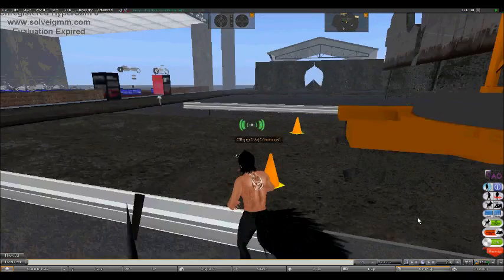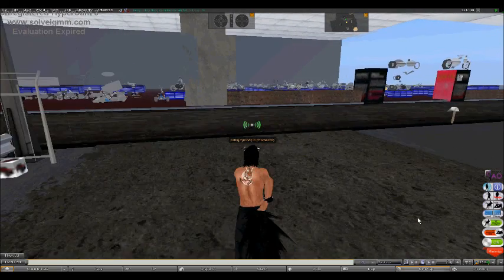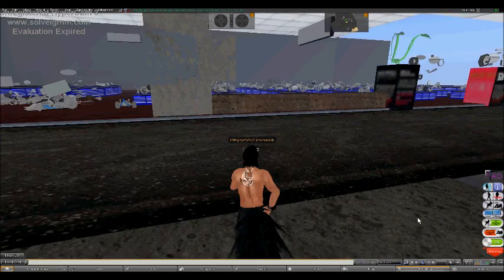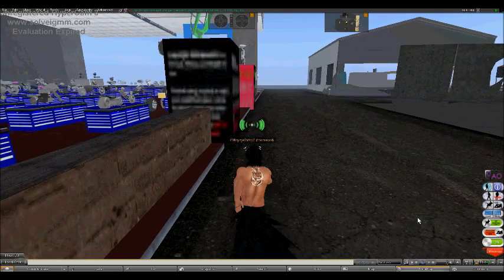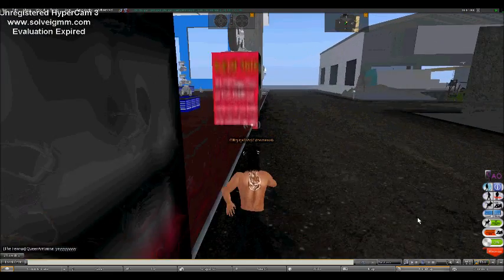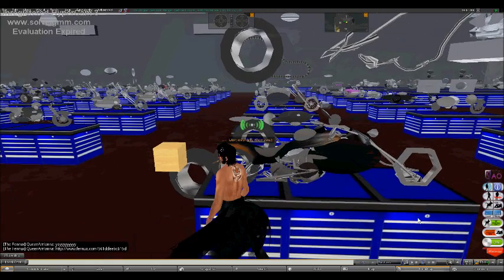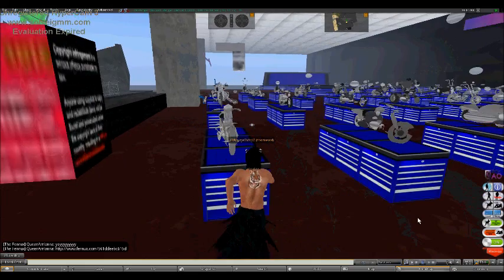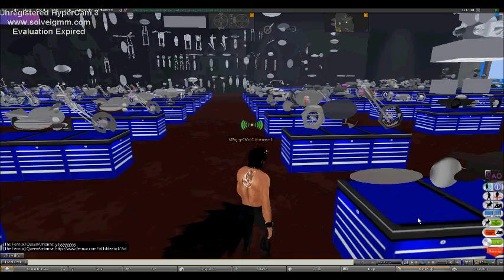Now across the street from Tony's auto shop is this motorcycle shop, which you're going to freak out. All those bikes over there, all these parts are full perm. You can buy them and script them and resell them, and we're lagging like hell because of all the mesh in here. But look at this. Look at all these bike parts. Or not parts, but all these bike kits.